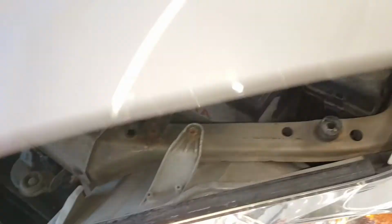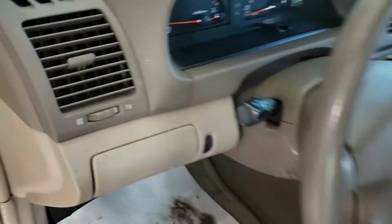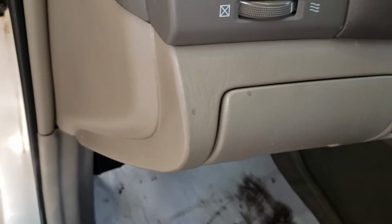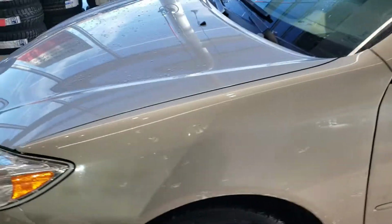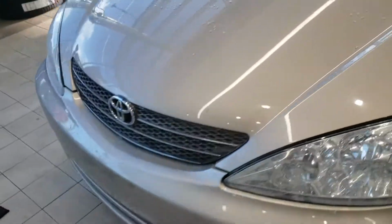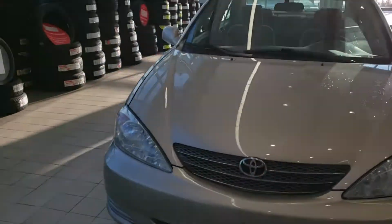I'll turn off the engine because we're indoors. Don't want to leave it on for too long. Just testing a few things. We'll let it sit. Turn off the headlights, and that's why you have the auto option. A lot of times you can kill the battery just by forgetting the headlights on, and in this cold weather it doesn't even take an hour to kill the battery.